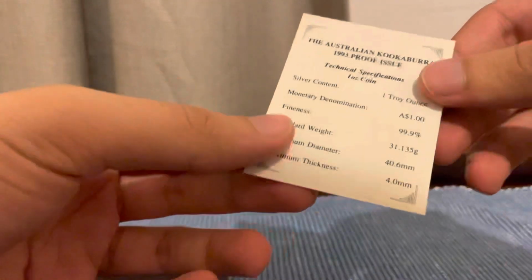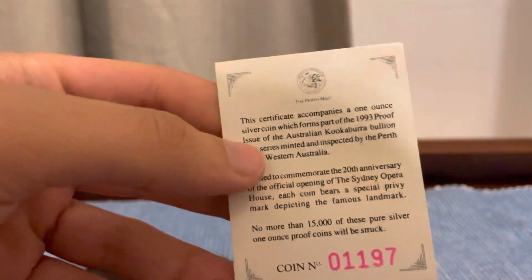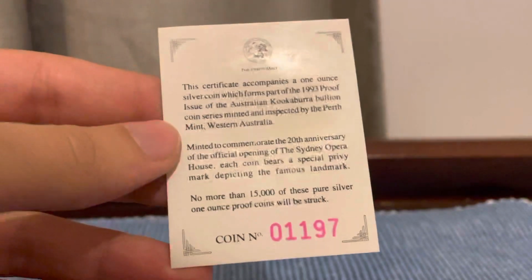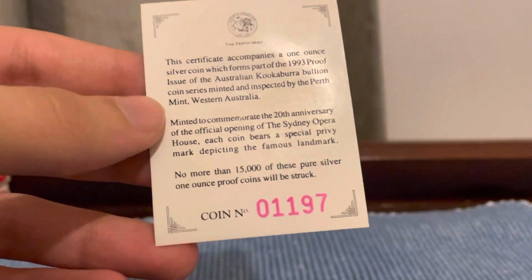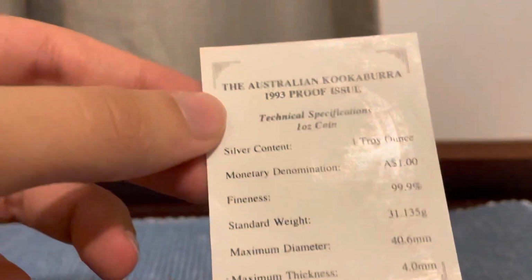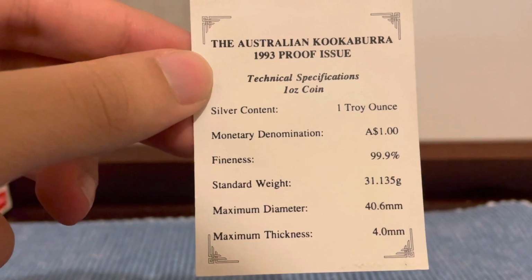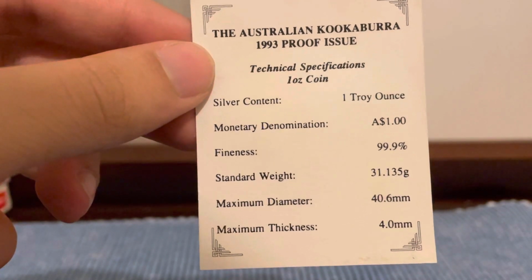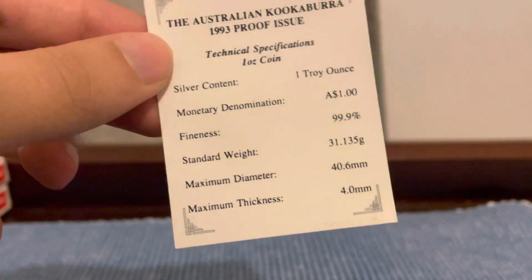We're going to first look, as you can see, it is a Perth Mint. Here's the logo. And I will let you read this for 1 second. Right. And here's, as you can see, silver content, 1 troy ounce. Monetary denomination is $1. Fineness is 99.9%. I think the maximum diameter and the thickness is the same as the $5. I have to go check on that soon.